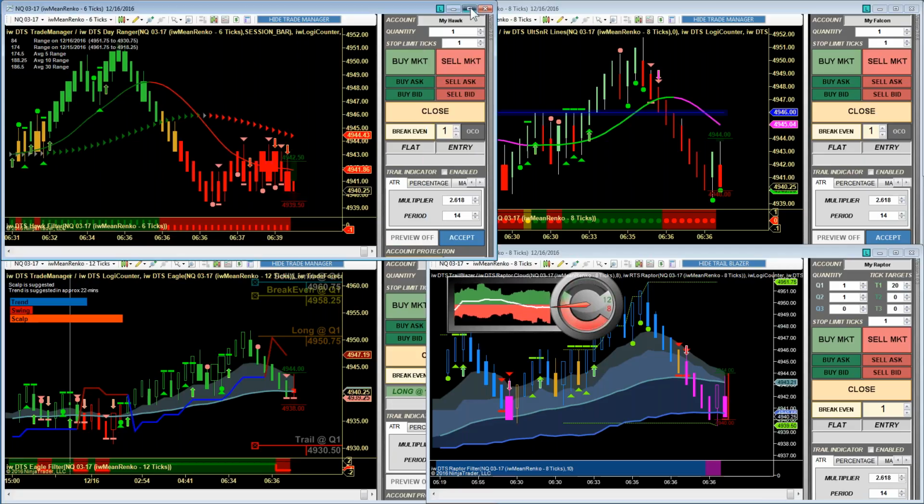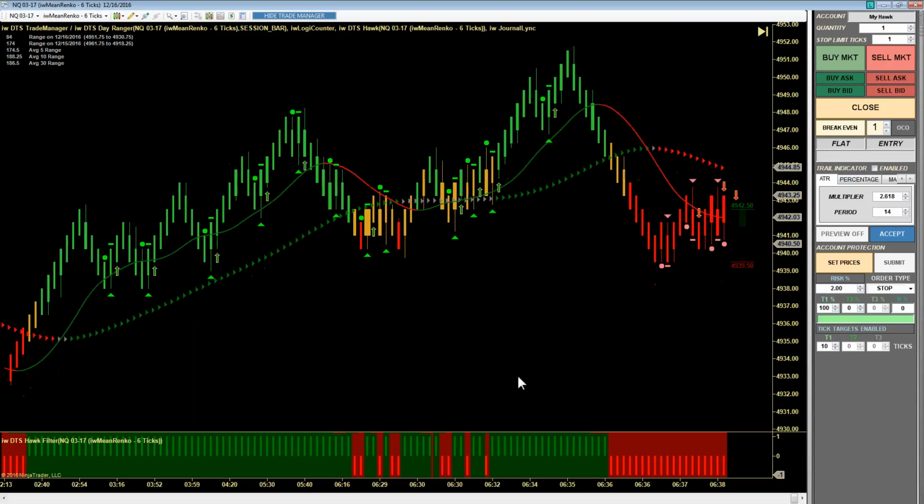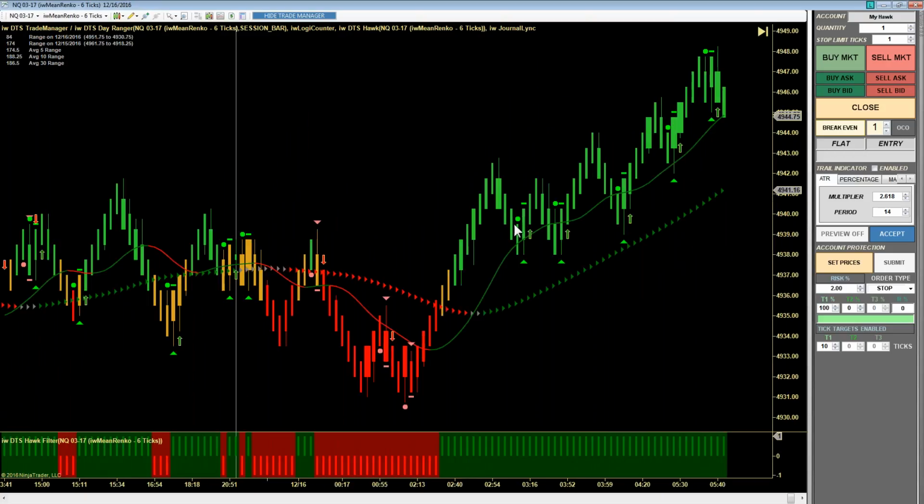All right, so your Hawk Scalper is made up of four components, really. The price, the bar color, the thin line, that's your micro line, your thick line, that's your macro line, and then your filter. Generally speaking, what you're looking for are signals where everything is in sync. So you're going to look for green bars, a green signal, green trend lines, and a green filter.